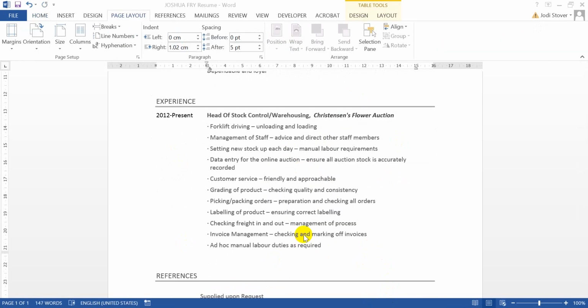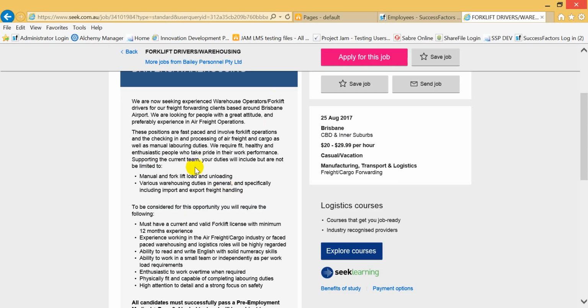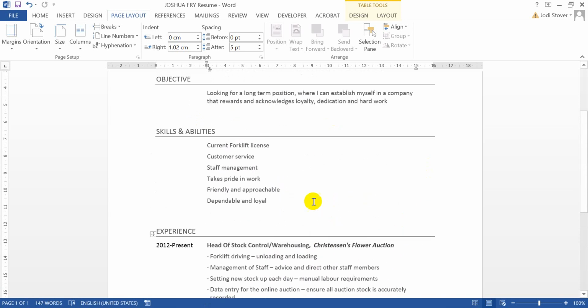Okay, here is the result. What I've done is I've gone through the ad and brought out things that I think are relevant. We can add that ability to read and write English. We can definitely put more of this side of stuff, physically fit and capable, so what I might do is add those. As you can see, I've just created a little bit more information.